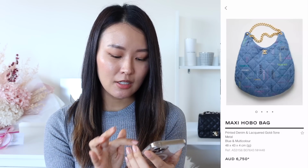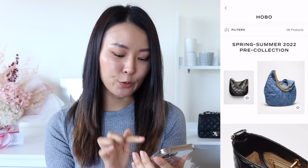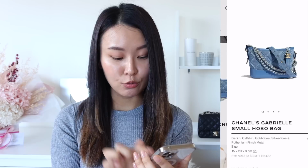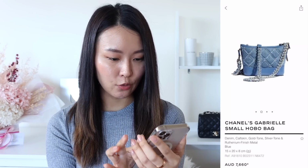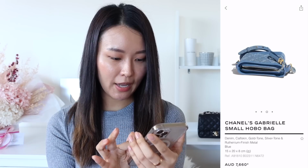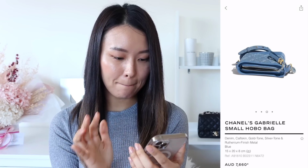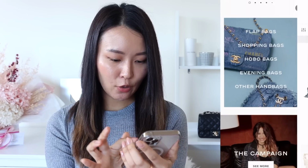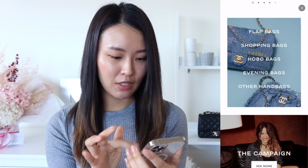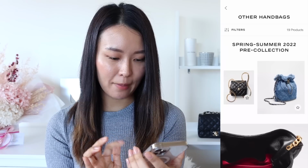And then it comes in the denim, and then the Gabrielle bag also comes in the denim, and that's actually quite a cool look. But wow, the Gabrielle bag prices have gone up quite a bit too. That's an interesting looking bag, and I do love the details, but I'm not so sure about Gabrielle bags. So let's go over to, I don't think there was anything in the evening bag section. Let's go to other handbags.